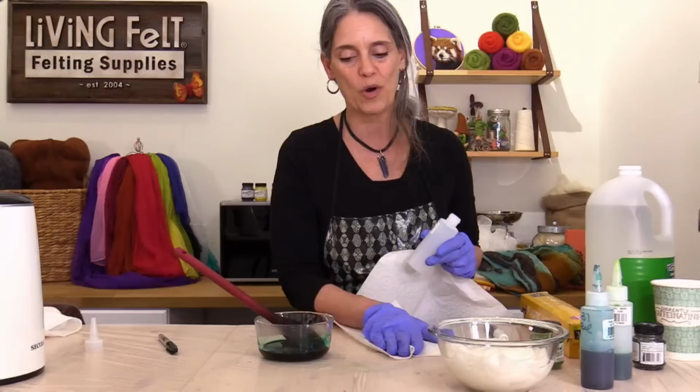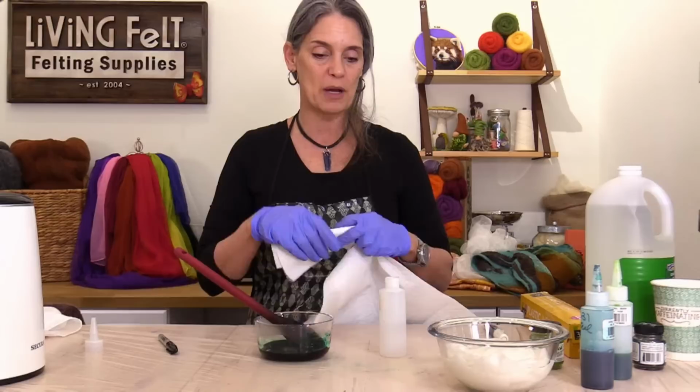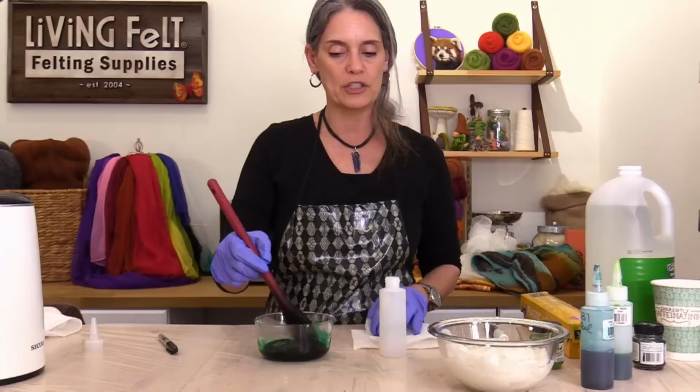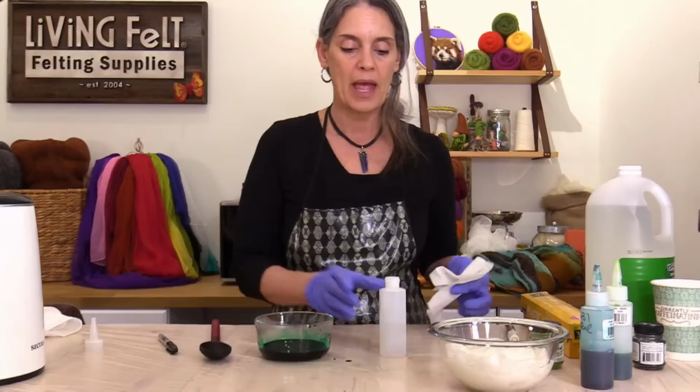So you might want to find a space and make sure you can use thin painter's plastic, or the plastic that you get from us in your wet felting bundle, and you can just use that to protect your work surface. Okay, so just dissolve the dye all the way, and then we want to get it into this little bottle.